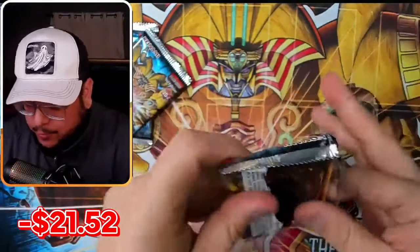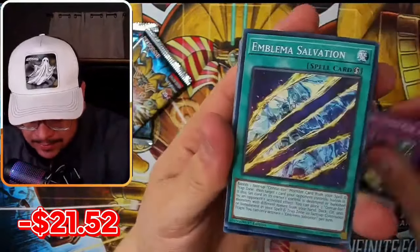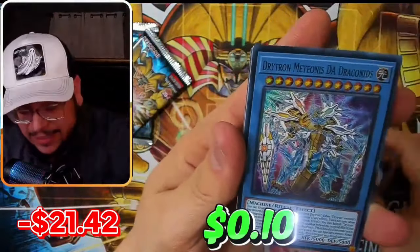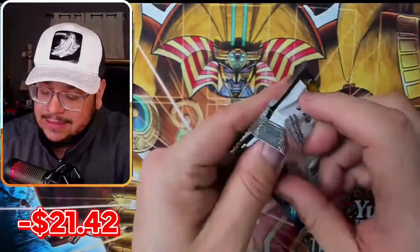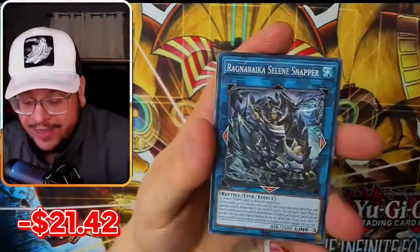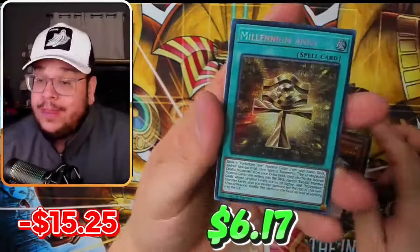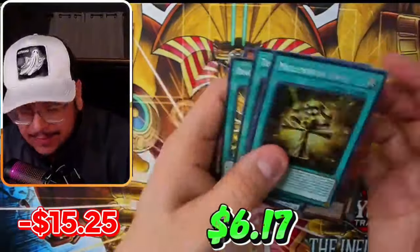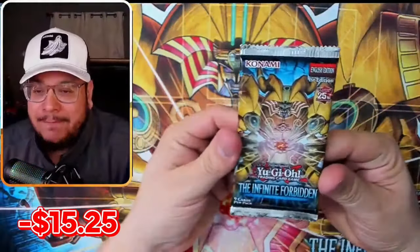Okay, second pack. Three more packs. Come on. If you get another good secret, I think it's over, man. And Dytron. Okay. I mean, one secret, one ultra out of 12 packs. We need another ultra just to make it just like fair or average. Come on, make it a good ultra at least. Oh, Millennium Ankh. Nice, nice. $10 maybe? Two secrets, man. That's amazing. Last pack, magic or tragic.